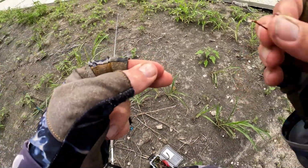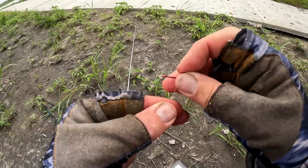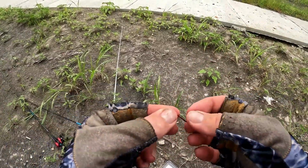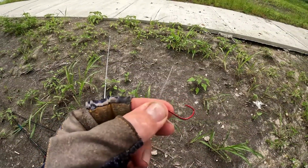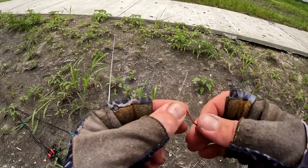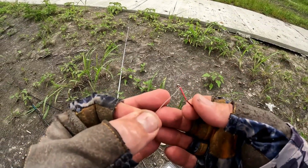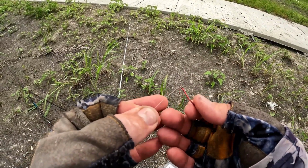All right, so I'm gonna show you all how I tie my drop shot. There's more than one way to skin a cat. So there's obviously gonna be people that watch this and be like, oh, you're doing it all wrong, there's a better way. And I'm sure there's better ways. This is what works for me. I've been using this forever. I've caught hundreds and hundreds of bass this way.